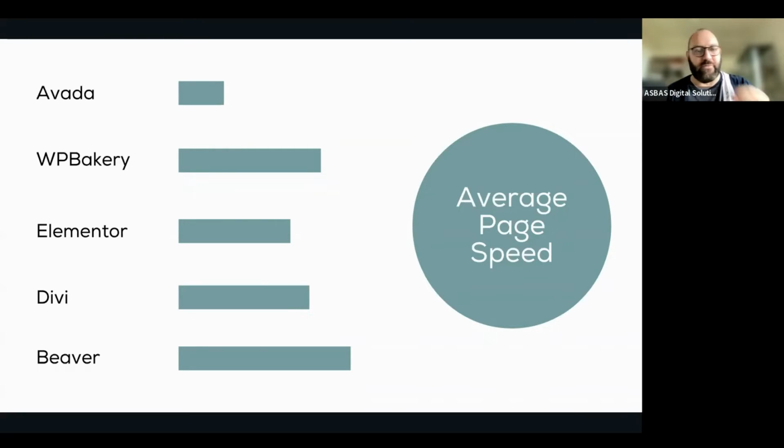Divi used to be super slow, bloated pages, slow to load. They've increased the efficiency of the way they store their code, and they've increased the speed at which their pages can be rendered on a web browser much, much more in the last year. So it's been a significant improvement. Otherwise, Divi was once upon a time way down the bottom. It was the slowest in page loading in every single scenario. And then with Beaver Builder, they've become remarkably quick.